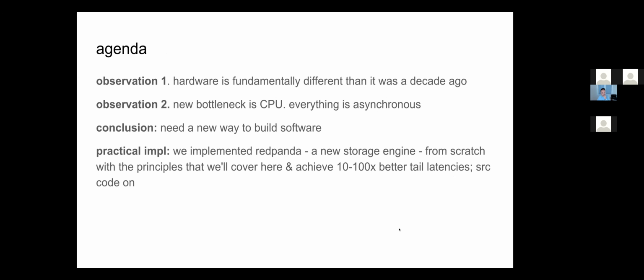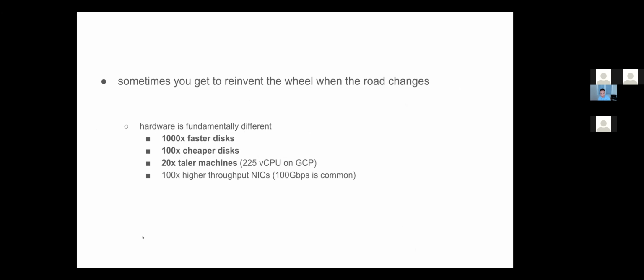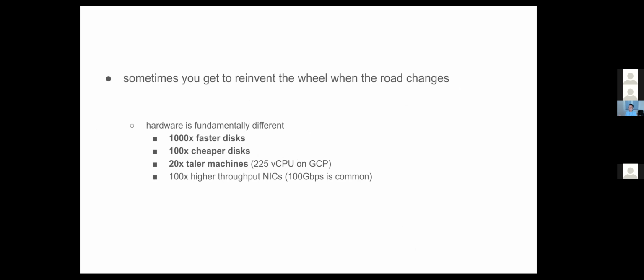So today, this is some repurposed slides from HydroConf that I put together yesterday. Fundamentally, CPUs are the new bottleneck, is what I'll talk about today, and why you need a new way to build software to leverage modern hardware, in particular NVMe SSD devices, to get 10 to 100x better tail latencies. So I think the gist of the talk and the implementation of Redpanda could really be summarized as that sometimes you get to reinvent the wheel when the road changes.